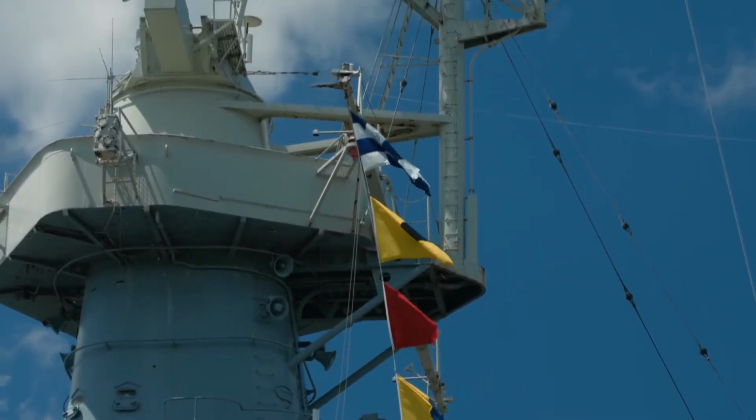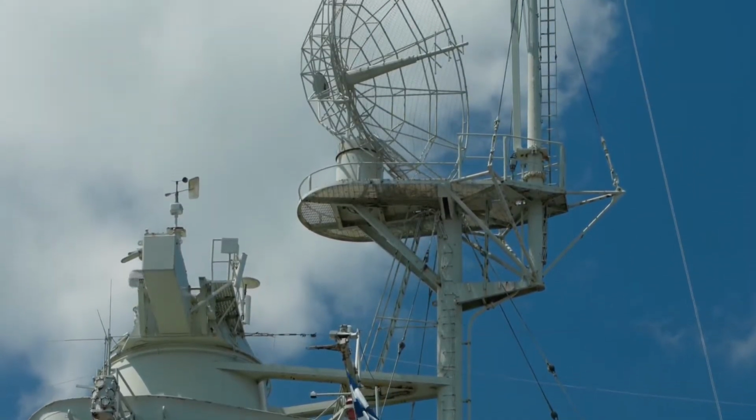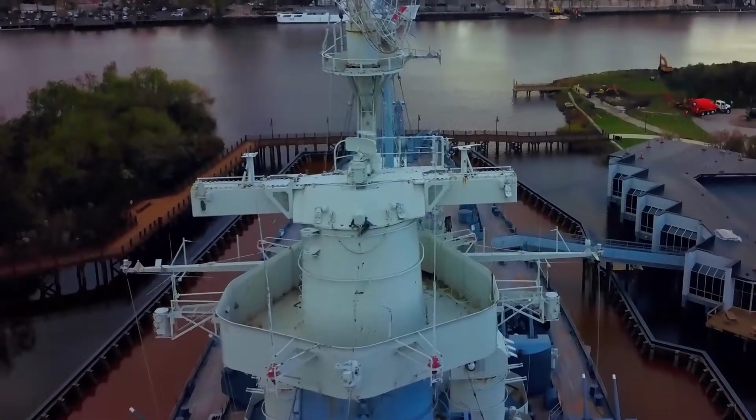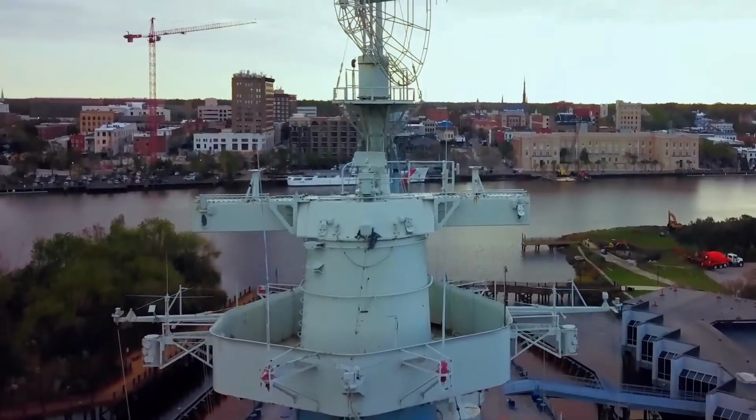The battleship was also fitted with 2 radars, which controlled the primary armament's fire. This main battery director, being one of the highest points in the ship, was subject to all the pitching and rolling of the ship.